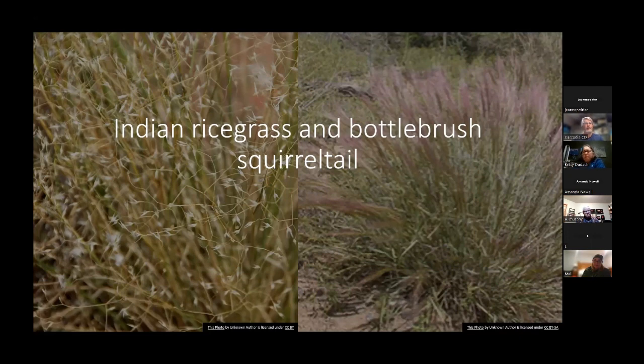And then one Mel didn't talk about last week is bottlebrush squirreltail. It has been shown to be somewhat competitive to cheatgrass, which is one reason to try it. I actually put some in my front yard last spring. The other thing about bottlebrush squirreltail, the seed heads are gorgeous. However, it has seeds that you probably don't want your dog to get. So mine's in the front yard, not in the back, because I've heard that it can be a problem for dogs.